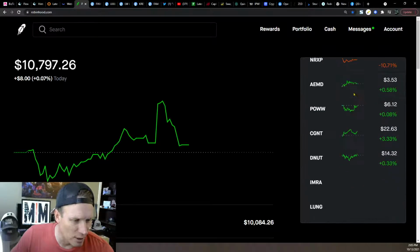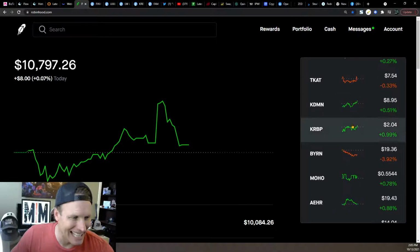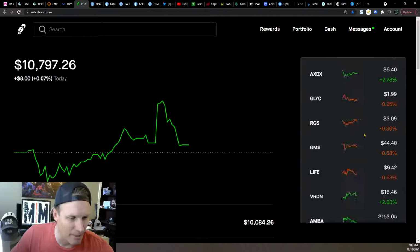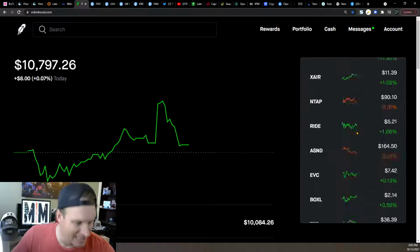Moving through here fairly quickly. CGNT wants to run. It just has not cleared the tower yet. Clearing the tower means the intraday high. KDMN did clear the tower and did a pullback. Now we will watch that one. That's Cadmon. Still don't know what they do, that's the whole point of YOLO Hour. Literally do not even know.